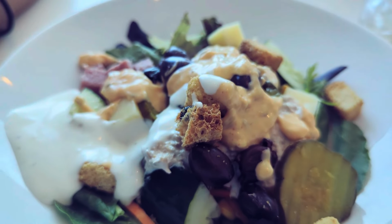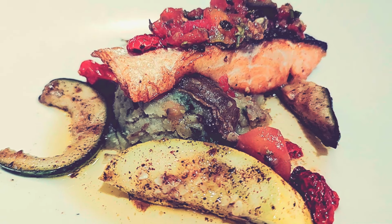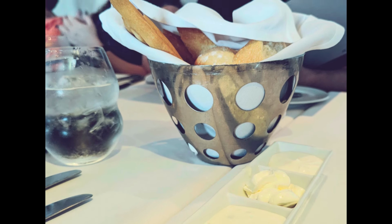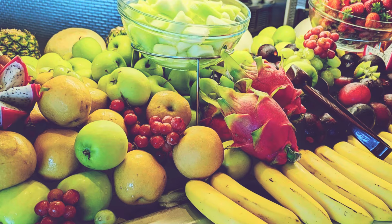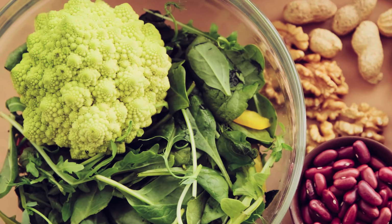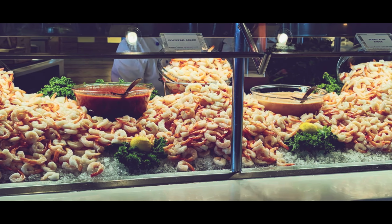Lunches, amazing. Dinners in the main dining room? Each course is a tiny, delicious victory, complete with fancy flavored butters and bread, because we're classy. But the real star of the show, the buffet extravaganza. It's like they took every food group, threw it into a giant salad bowl, and then poured the resulting delicious chaos onto a table the size of a small country.